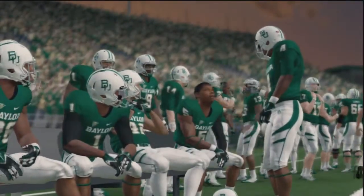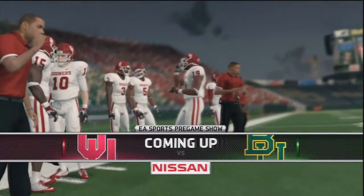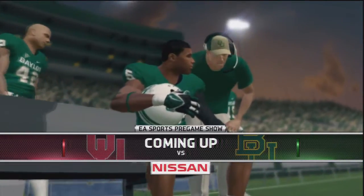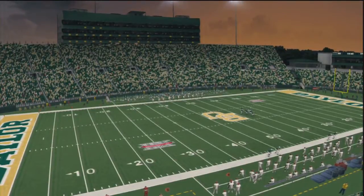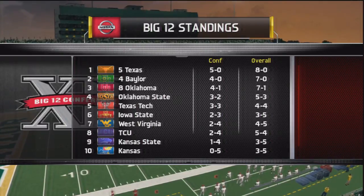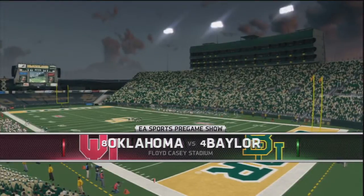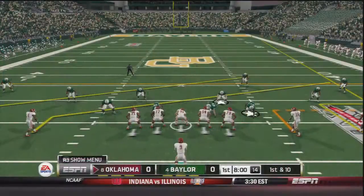Welcome to week 11 of the college football season, where the 8th ranked Oklahoma Sooners, coming in at 7-1, are taking on the 7-0 Baylor Bears, who come to this game ranked at number 4. Baylor obviously has not lost any Big 12 games, along with Texas. So Oklahoma is still 3rd in the Big 12, and they need to win this game to tie them for 2nd. But then they need Baylor to beat Texas if Oklahoma wants any shot at winning the Big 12. But let's just get into this game for right now.